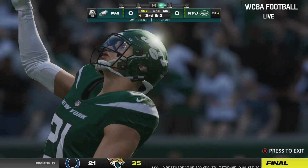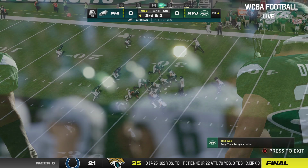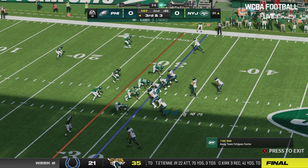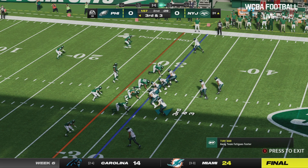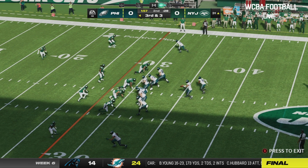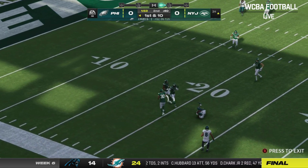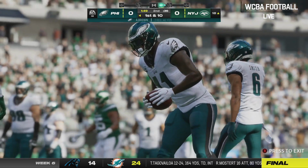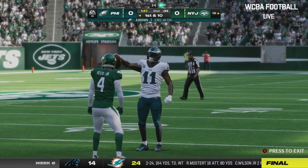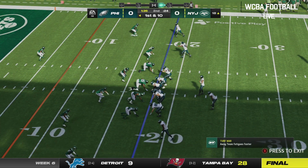A second down pass play there, but it's incomplete. There's an incompletion, partner, and the struggles through the air continue because so far their lack of passing production has led to a lack of points. Throwing is Hurts. Able to find the open man. That's complete. And that's going to be another first down as the tackle is made at the Jets' 18. The drive stays intact with a pickup of 13.